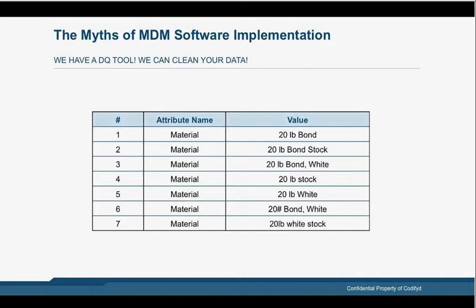But there's 7 different ways that an attribute is represented. Now, PIM systems do have DQ tools. They're really good at doing unit of measure normalization, numbering, and spelling that's consistent. What they typically don't do is create a schema model or a plan to make sure your data is governed and doesn't devolve in the future.